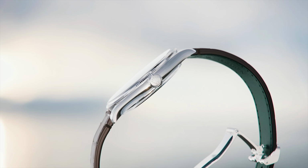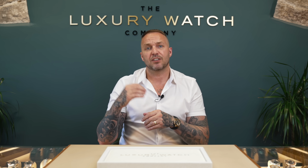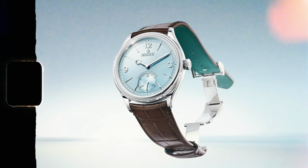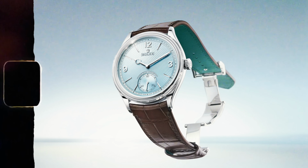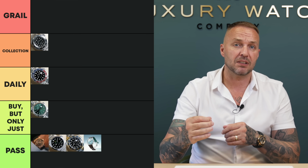The new release from Rolex, the 1908 in platinum. I actually think it's a beautiful watch, to be honest with you. I do see there's a place in the market for it. I do see the buyers out there for it. Would I buy it and wear it? Unfortunately not. The leather strap for me just makes it a little bit dated, which for you guys out there, that's why you will buy it, and you should. But for me, it's a pass, but only for the reason that I would never see myself wearing a watch like that on a leather strap.